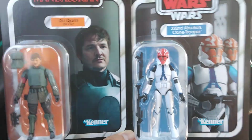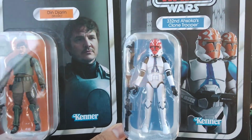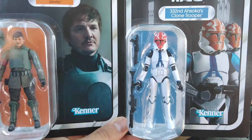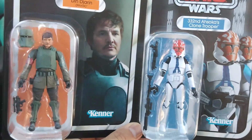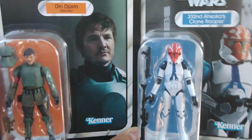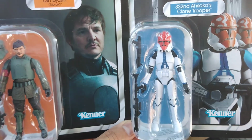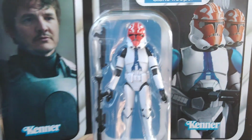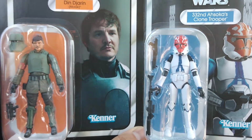Alright, so I ended up getting these two guys today, and I actually have this clone trooper, the Ahsoka clone trooper, on pre-order, I believe, at Entertainment Earth, but I don't have Din, so I ended up picking these two up, and I'll probably end up either opening this clone trooper, or possibly wait until I get my other one from Entertainment Earth.